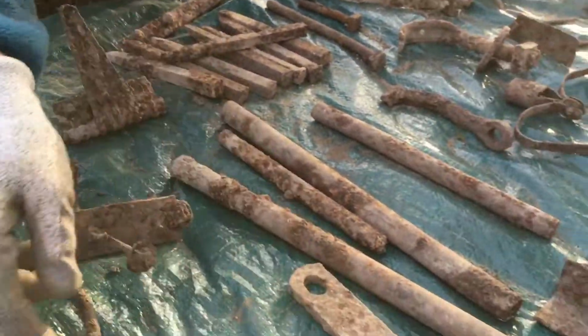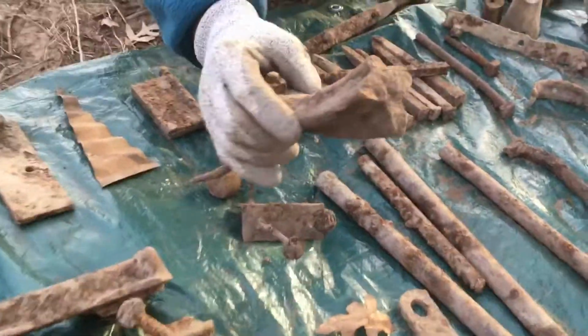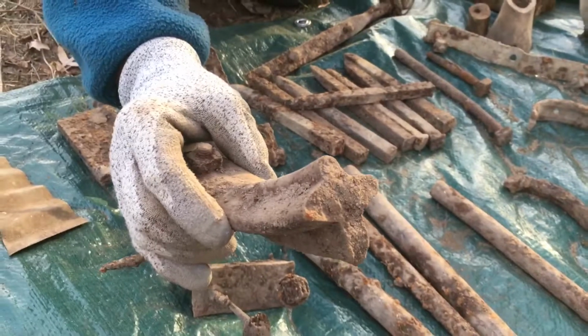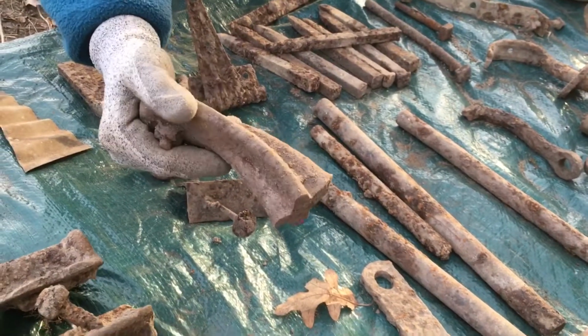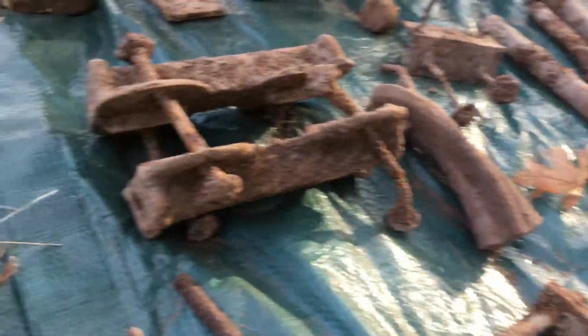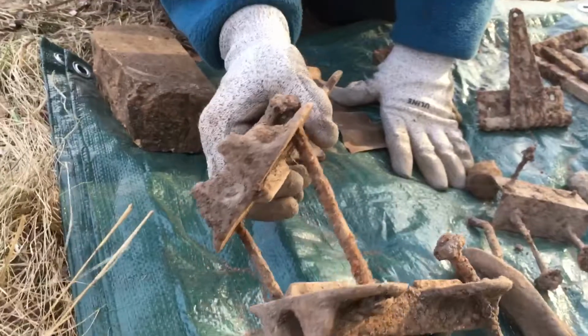More iron. This thing was super heavy. And that thing broke. Let me focus in on that one especially. Yeah, that must have broke off something hard. All right. So hold that thing up, Pat. What is this? I wonder what that is. That thing was heavy.